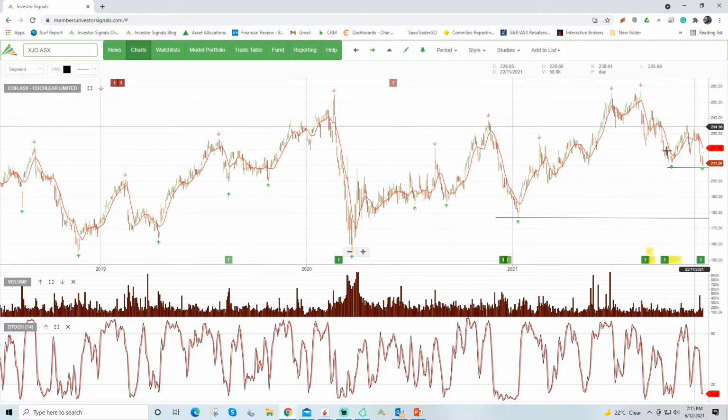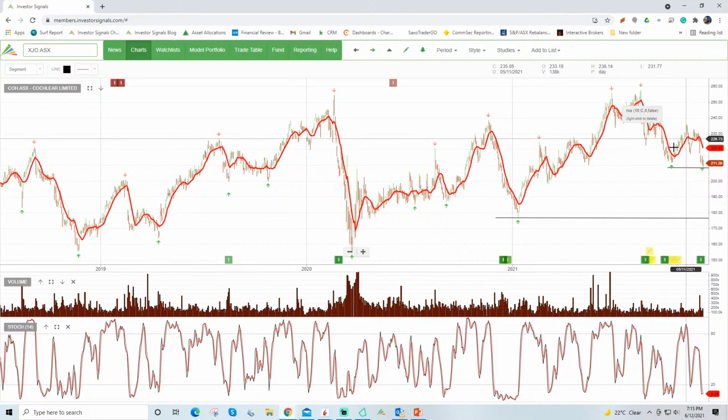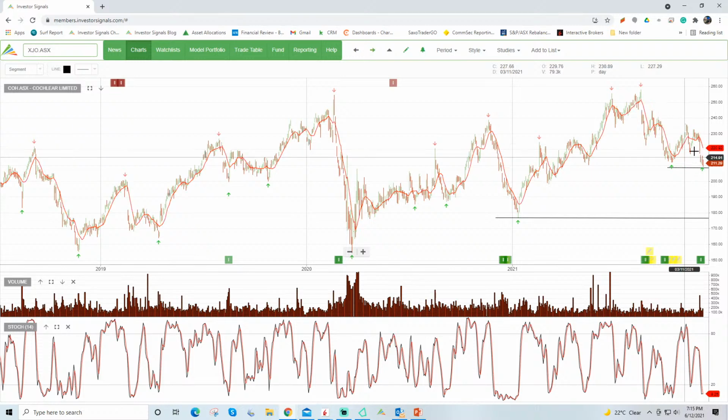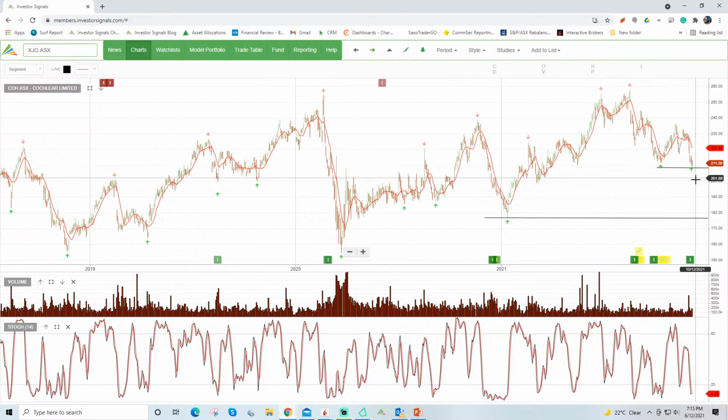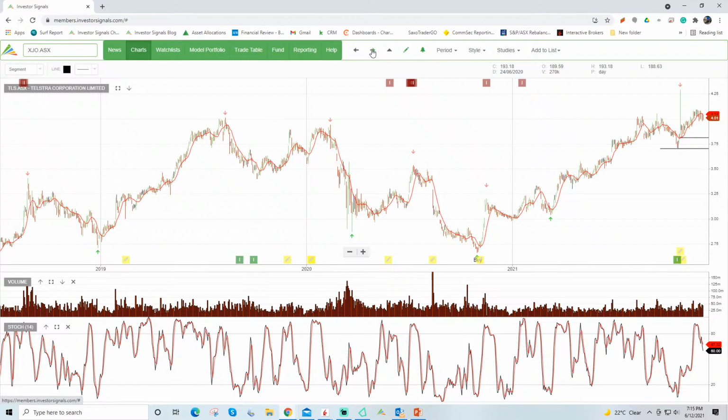We still seem to be in a sort of negative structure here at the moment, but the fundamentals support a further higher low pattern developing here in Cochlear, so I'd be surprised to see it break much below that 200 level, and there is a buying opportunity there for Cochlear if you don't already own it in your portfolio.